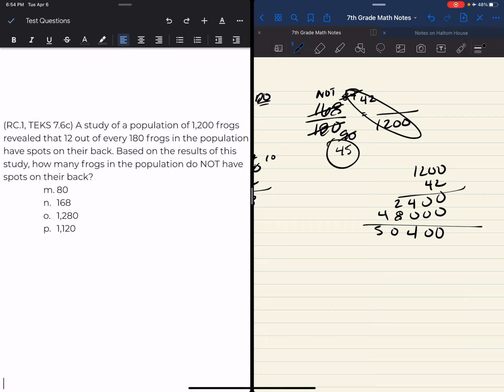50,400 divided by 45. 45 can go into 50 one time, but it can go into 504 one time. It can go into 54 one time. It's 9. It can go into 92 times. And it can go into 0 times.